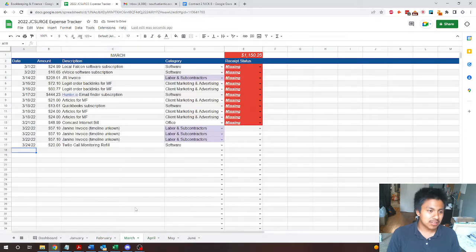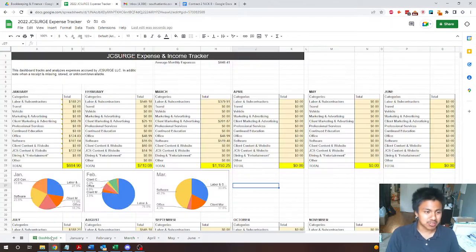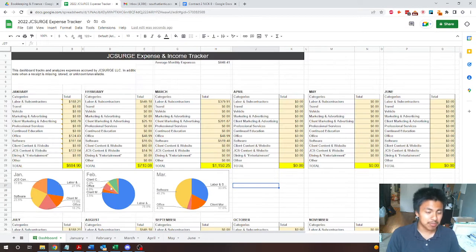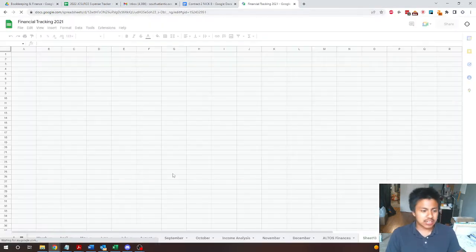So this is how I'm going to start tracking my expenses and my receipts, making sure that I've got everything that I need in order to run a business successfully. This may not be the best way to present your finances and your expenses to a bookkeeper or to an accountant, but you know what? It's a good start. I think it's a great start. It's going to help you a lot when you talk to an accountant, compared to if you just didn't do anything. So I'm going to share my 2021 finances and just kind of show you what I was doing.